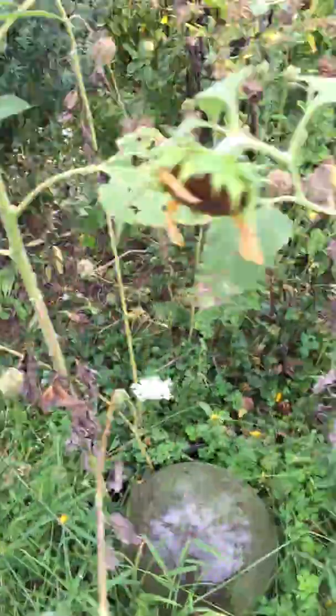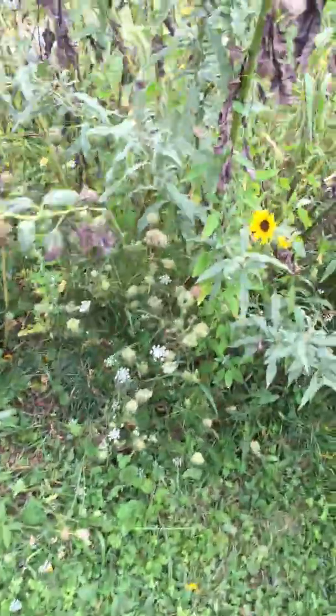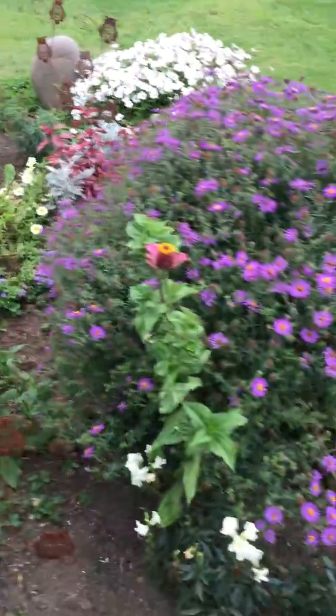So they've gone through this entire area and cleaned it for me. And I don't have to go in here and weed in the spring, because they've eaten the seeds that would have been weeds. And it works out to be very helpful to me, because I don't like to weed.